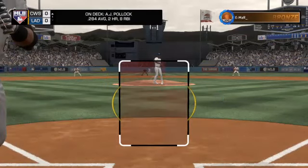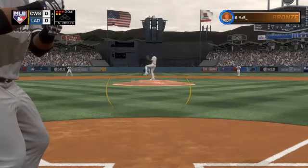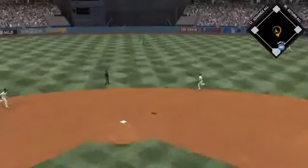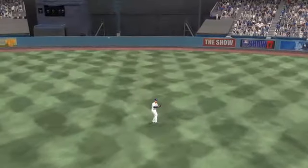Outside and a full count, 3-2. Into the windup, ready with the payoff pitch. Sent in the air out to straightaway center. Peterson has a read on it, and that's the first out of the inning.